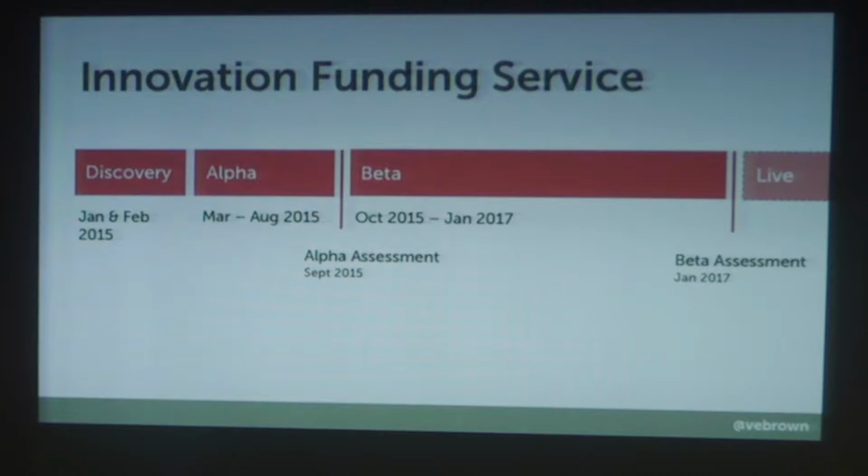Alpha was the really fun bit. Alpha is the proof of concept stage. So that's where we as designers get to go out and test and try loads of different iterations of the product, take it out, research, test with our audiences, find out what works and what doesn't. And beta, the phase we're currently in at the moment, is the implementation of that solution. So that's where we're now looking at a huge team of developers actually taking those designs that we come up with and putting those into the real world. So that's kind of the size and shape of the project.